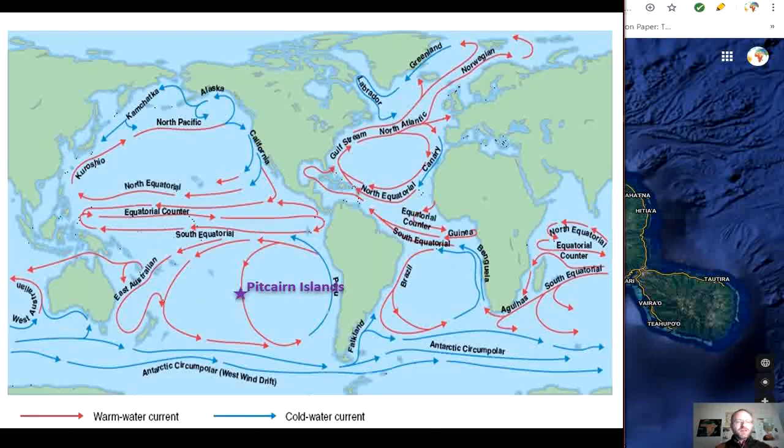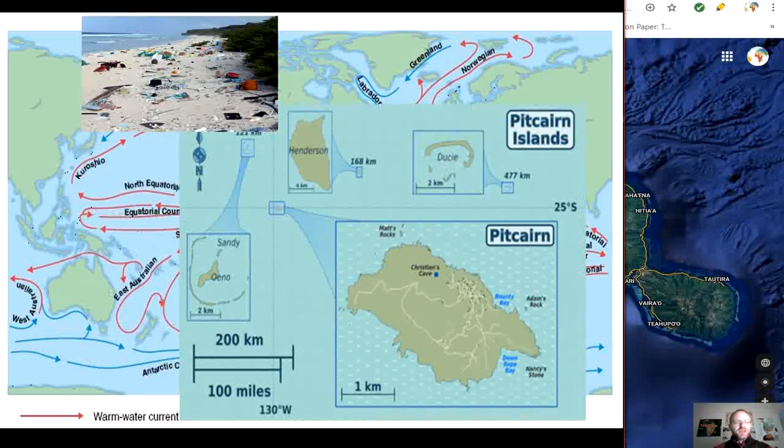Now, this map shows the ocean currents around the world. As you can see, the Pitcairn Islands, located here in the purple, sit right on top of a warm current from northern Peru. Unfortunately, if any minor oscillation in the ocean currents occurs, this can have devastating effects on the Pitcairn population. And this map here shows each one of the Pitcairn Islands.